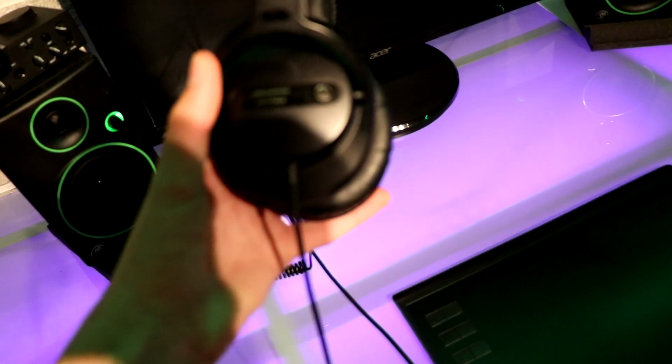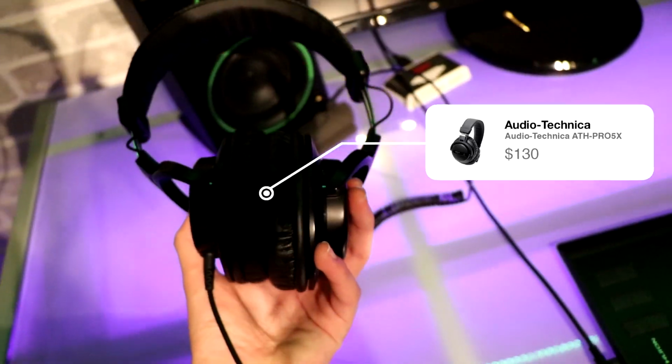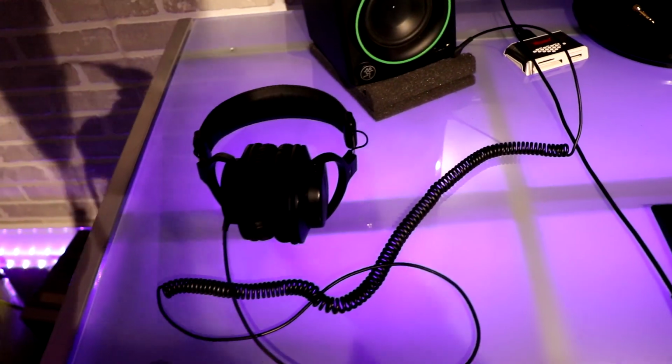I recently got these headphones a couple months back, and these things are life changers. These are the Audio-Technica ATH Pro 5X. These things are amazing. I'm pretty sure I got them for around $130. They're slightly noise canceling and they have such great sound. I highly recommend you guys go check them out.